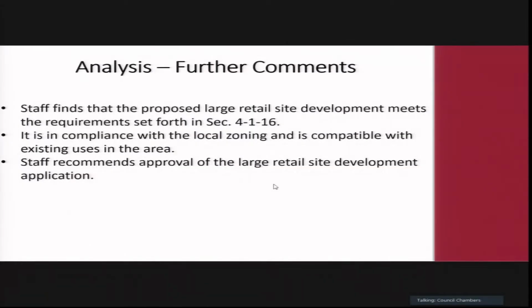And so in conclusion, staff finds that this large retail site development application meets the requirements as set forth in section 4.1.16. It is in compliance with local zoning and is compatible with existing uses in the area. Staff recommends approval of the large retail site development application. And with that, I will ask the applicant or applicants to step forward.